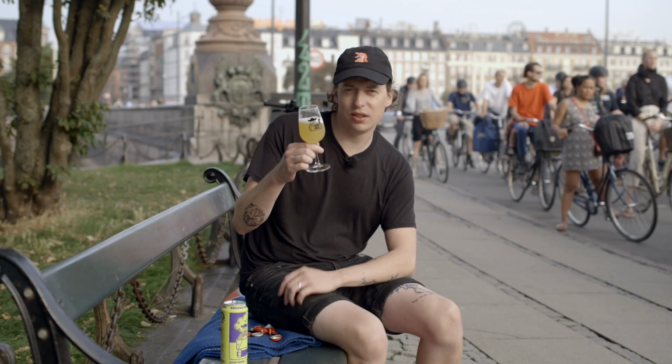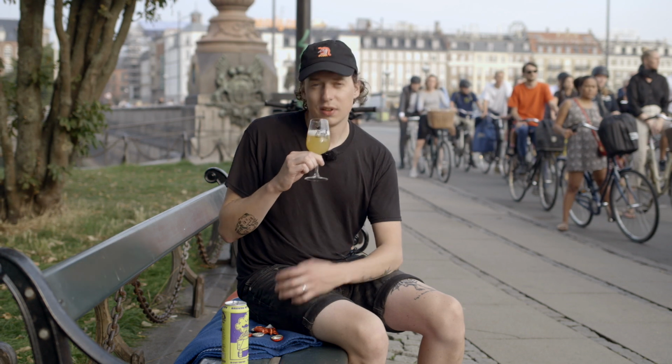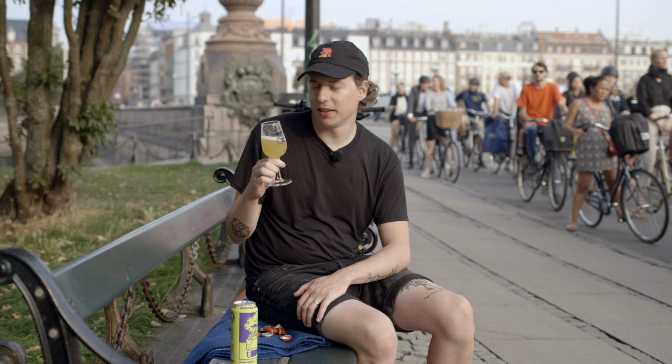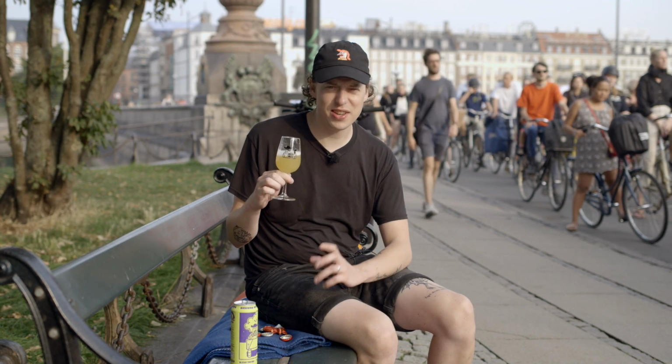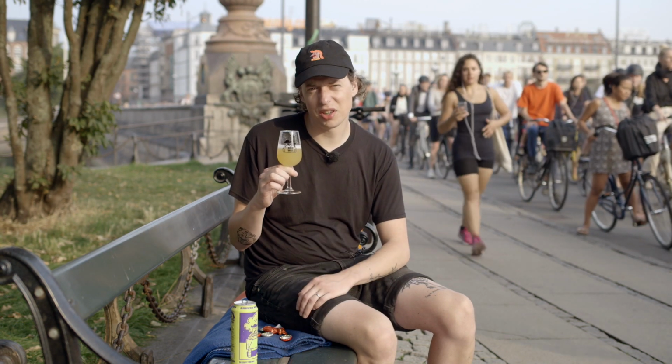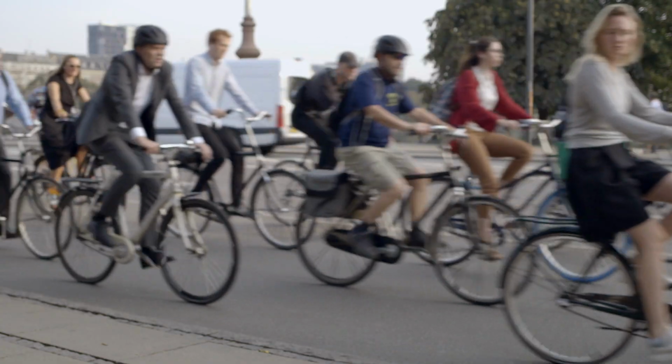Really nice, light, hazy color. A lot of hops on the nose. You really get that lemon drop. Easy drinking. The lemon drop really shines through. And you get the Idaho 7. It's nice, clean, refreshing. Another good beer for this late summer we're having.